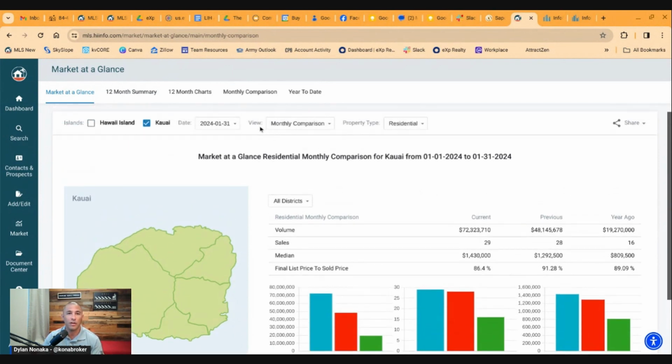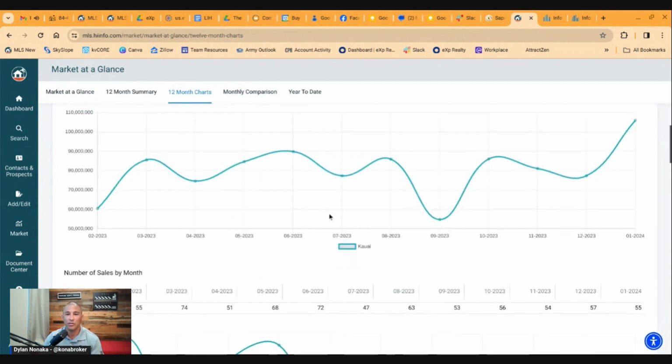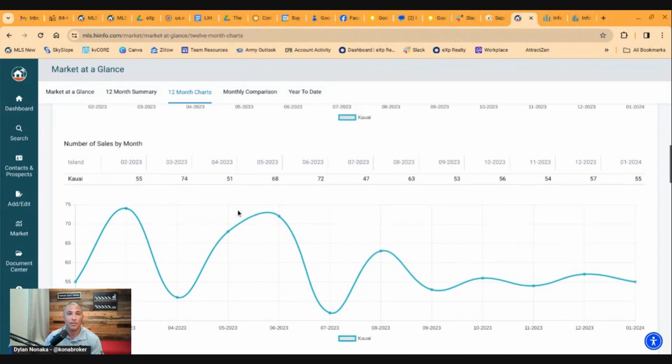But if we look across the board at the charts that track month after month after month, we're still seeing very slow sales activity. So this is the number of sales that happen every month on the island of Kauai. And as you can see, it's been pretty flat the last quarter of last year, and going into this year, still pretty low. We had some high months last year.